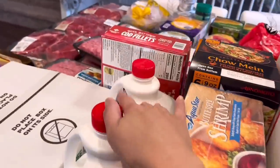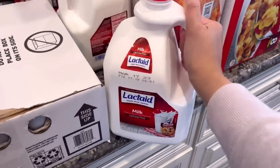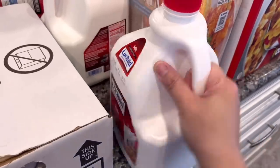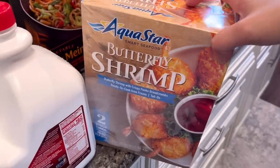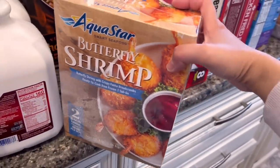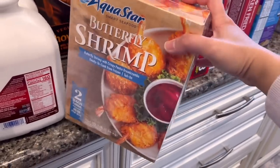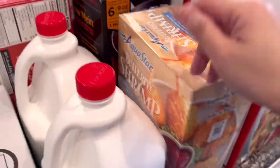We have some milk here. This is the lactaid. This is the one that we get all the time. And look at the shelf life on that. It's good for a couple of months. So that's good. This one, guys, if you haven't tried it, it's butterfly shrimp. It is so good. It's obviously not healthy, but it is so good. And we love shrimp here. So we pick up some more.